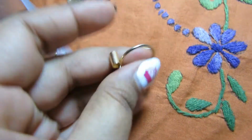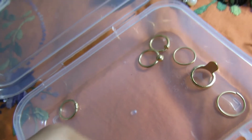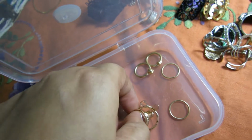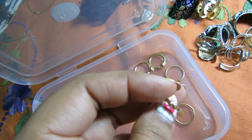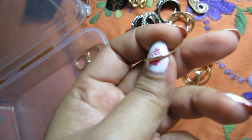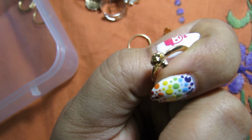And some more rings. It's a bow ring. I got this ring and all these in here as a set of 7, with just knick-knack sort of rings, different patterns. You can mix and match and wear them on different fingers. I use all these rings to mix and match with my other rings as well, so it's kind of a multi-purpose thing. It's a tiny skull.